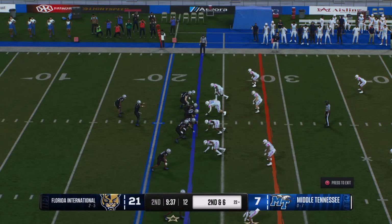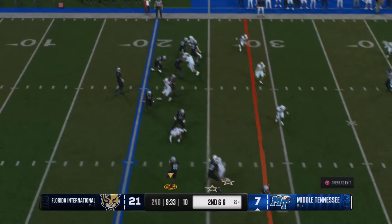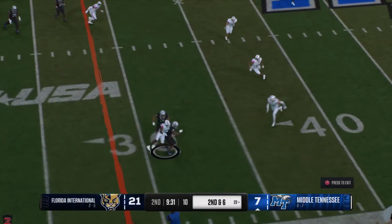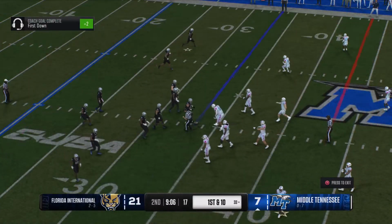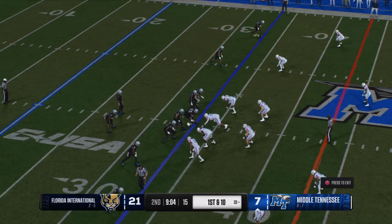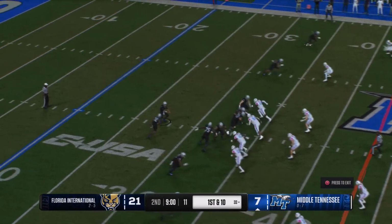Solid pickup of 4 on first down. It's 2nd and 6. Gets it out quickly. Brought down at the 33, but not before he gets 10. And this set of downs gets started from the 33, 1st and 10.